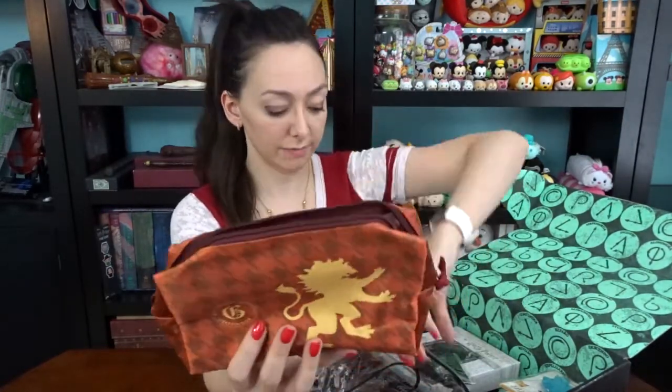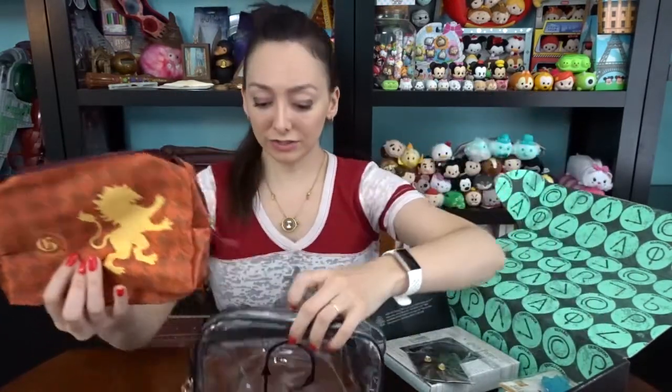And size-wise, this is more pencil case size-ish to me. And it's got to be smaller so that it can fit right inside the Revelio bag. So that's cool, like a two-piece travel accessory bag set. I like that a lot.